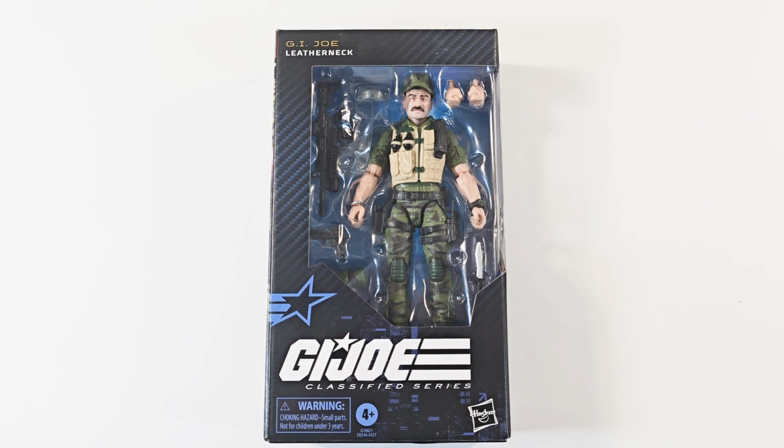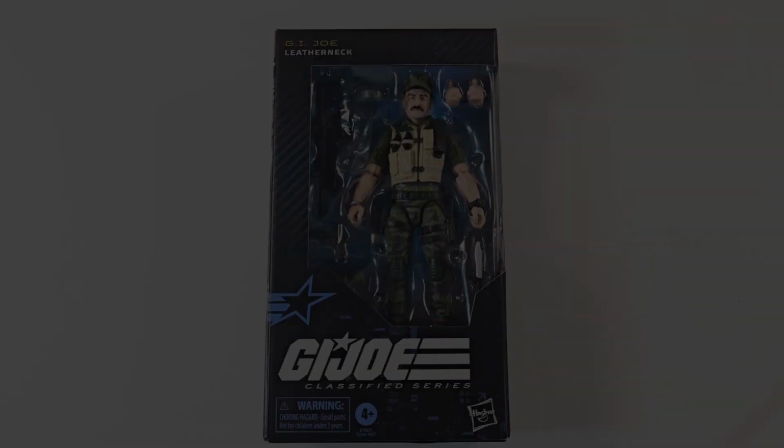Now, of course, he is also €29.99. I still think he's available on Hasbro Pulse Europe, which is the only place where you can get them, except if you have people importing them in a parallel importation. Now let's have a look at the history of this figure.